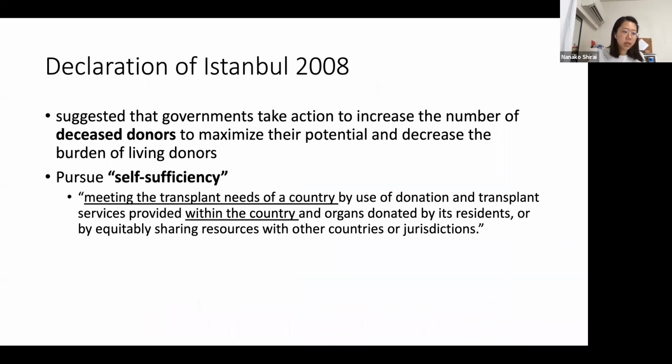So in 2008, in response to the WHO resolution, there was a summit on organ trafficking and transplant tourism held in Istanbul, Turkey. The WHO also has guiding principles, but the key terms surrounding organ transplantation were not well defined. So at the summit, they created the DOI, which defined the key terms surrounding organ transplantation and created centralized, non-binding guidelines. And one of the main things that they actually proposed is that governments try to increase the number of deceased donors to try to maximize potential and decrease the burden or pressure to donate on living donors.